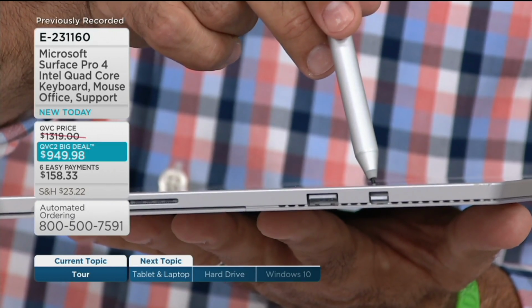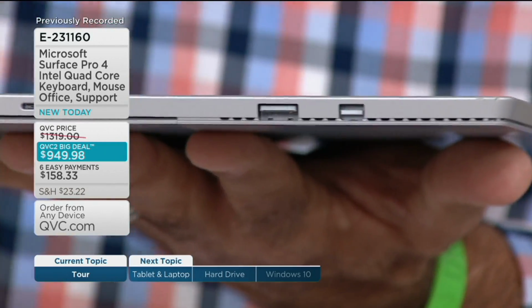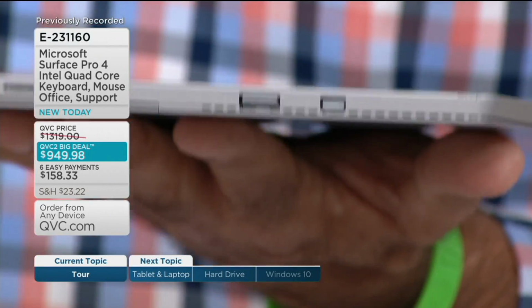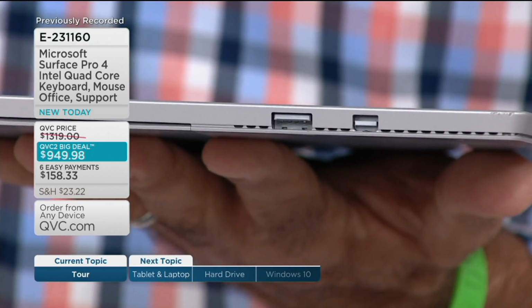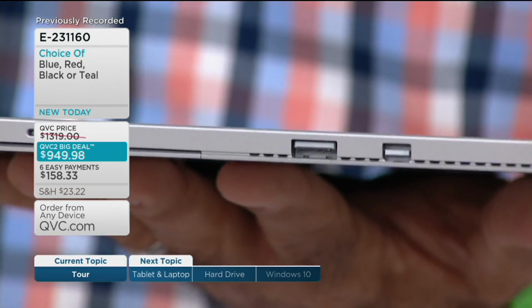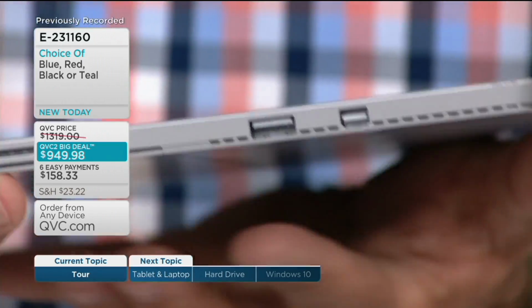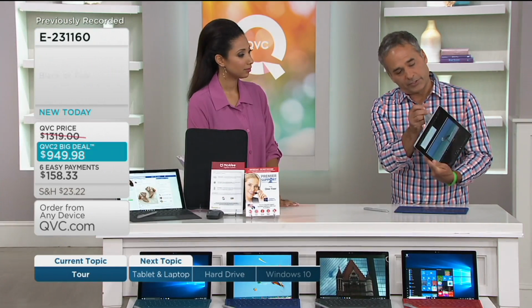That port right there is pretty cool. That will allow you to connect an adapter to an HDMI cable. So what does that mean? It means anything you're doing on this tablet, I call it a computer, they call it a tablet, you can then show on your television. If you're watching Netflix on this 12-inch screen, but then you decide you want to share it with the family, you can connect it to your TV.